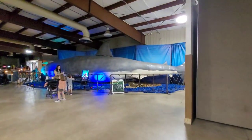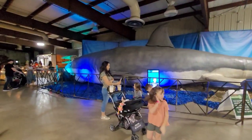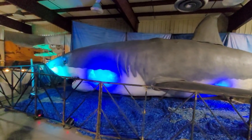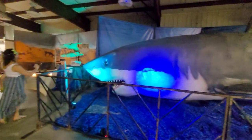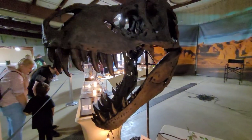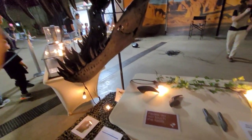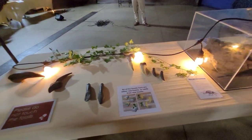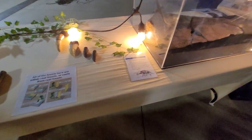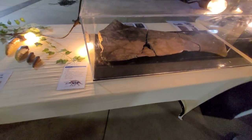This is the Megalodon shark. Check out this shark. Yeah, dinosaur T-Rex skull here. And the skulls are replicas. Oh, this one is real. Oftentimes pieces are missing or they're broken. That's pretty cool. They're either real or cast from real stuff. This is the shoulder blade for the one with the big horn.